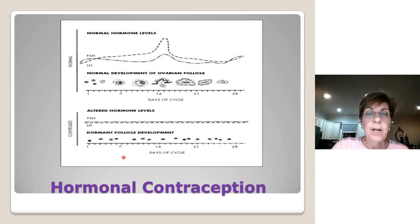So that is without anything, and here's the follicle developing, ovulating, and then disintegrating. And then when you're on combination oral contraceptive pills, the FSH and LH levels are flatter, so you don't get the development of a follicle, so you don't get ovulation.